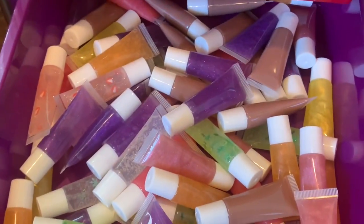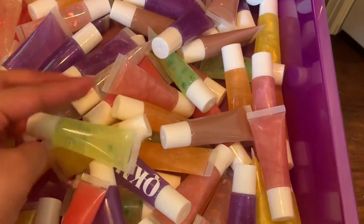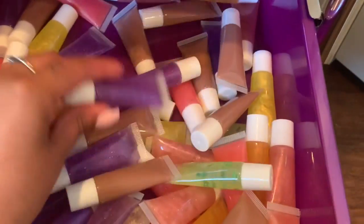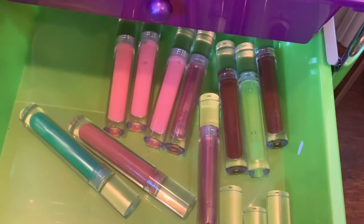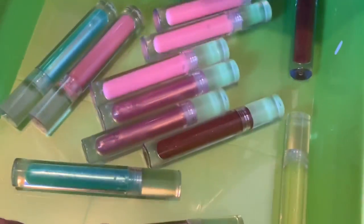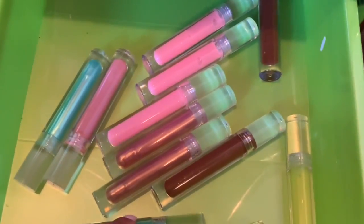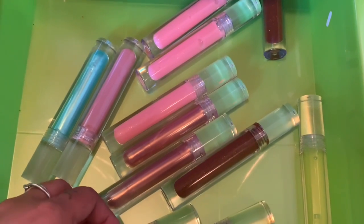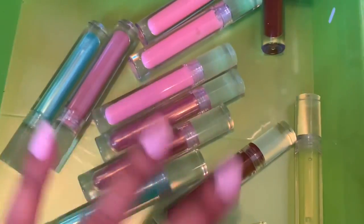Right here is our squeeze tube glosses and our new tubes. So yeah, that's this drawer. This one is our wand tubes. We literally have only two or three wand tubes left on the site, so all of these are basically sold. We sold out super fast. We had over 100 tubes on our restock day, and they're all gone. So yeah, thank you guys for the support. It's so amazing. So yeah, that's what we have in this one.